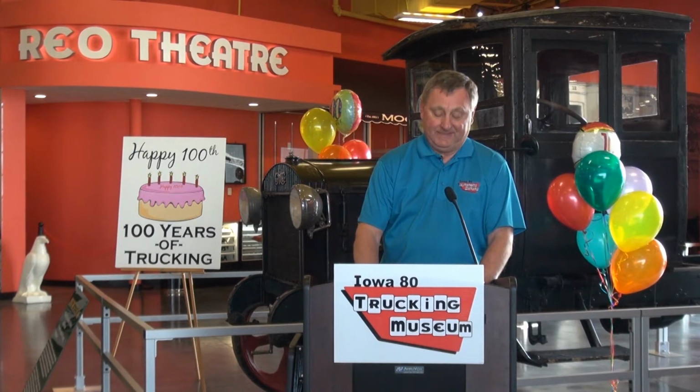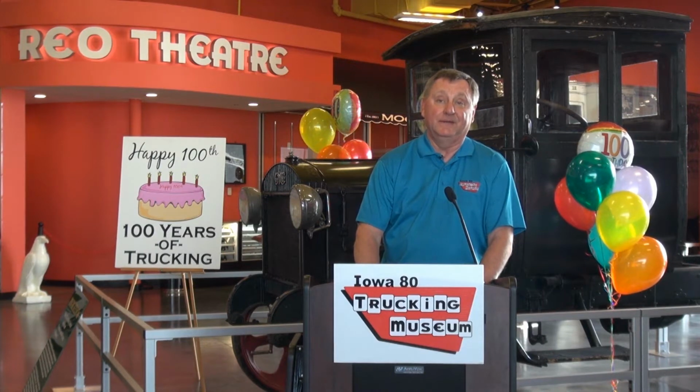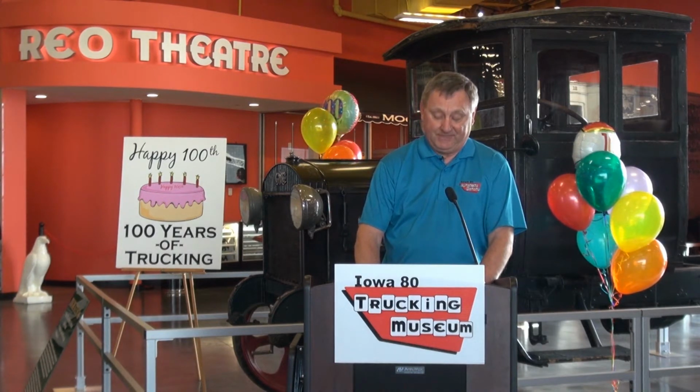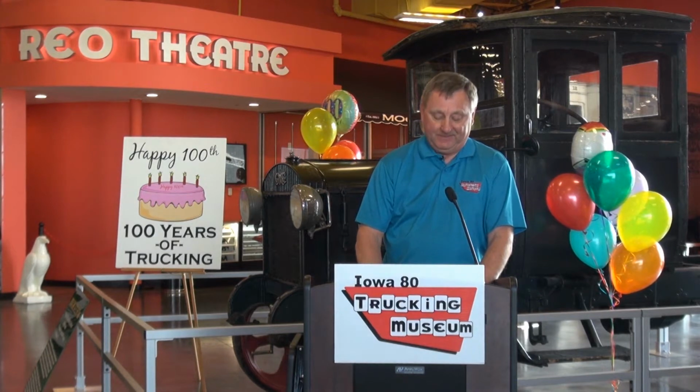Since 2010, we have celebrated the 100th birthday of one of our trucks here at the museum during the Walcott Truckers Jamboree. And normally we would have this whole lobby filled with people waiting to hear more about the birthday truck and waiting for a piece of birthday cake. I'm here today with our 1920 GMC K71 3.5 ton truck.